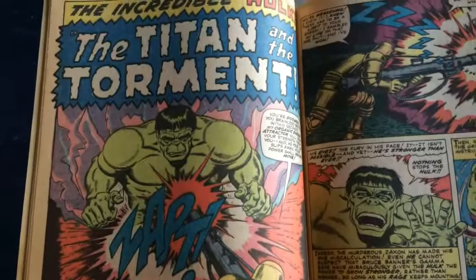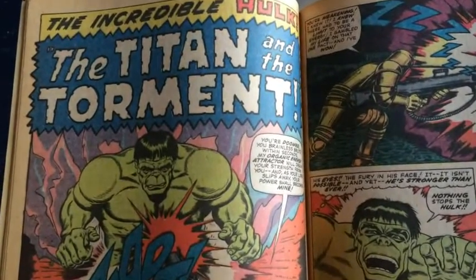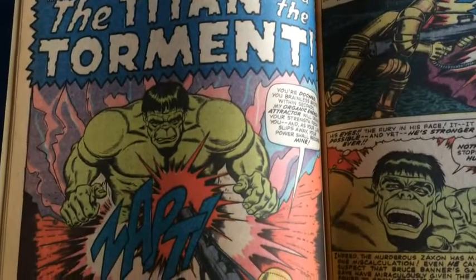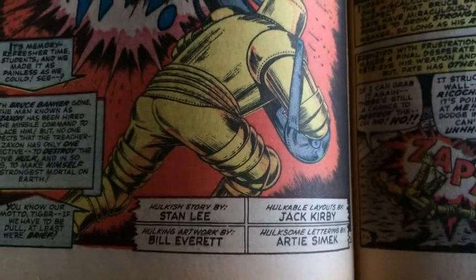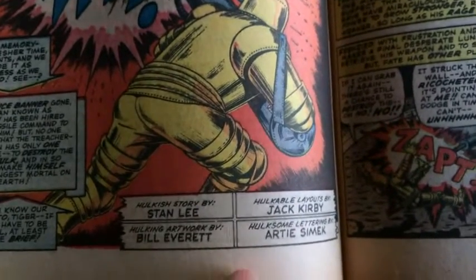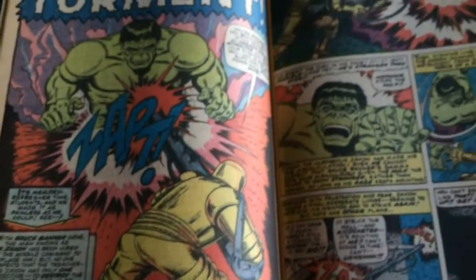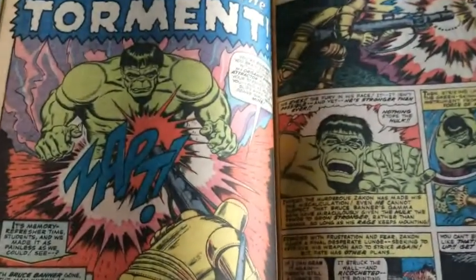So skipping right ahead here to story 2, which is the Hulk versus Hercules, son of Zeus. We've got the Titan and the Torment. And lots of things happening in this story, okay? I'm going to try to do it as quickly as I can, but a couple interesting things. Number one, Jack Kirby's doing the layouts here, but Bill Everett has taken over in this issue. You can see here, doing the artwork, which is interesting. And he stays on, I think, for a few issues. And the artwork is freaking next level, man.